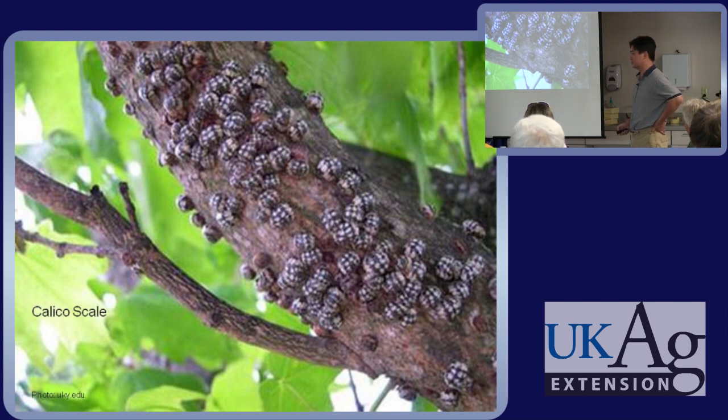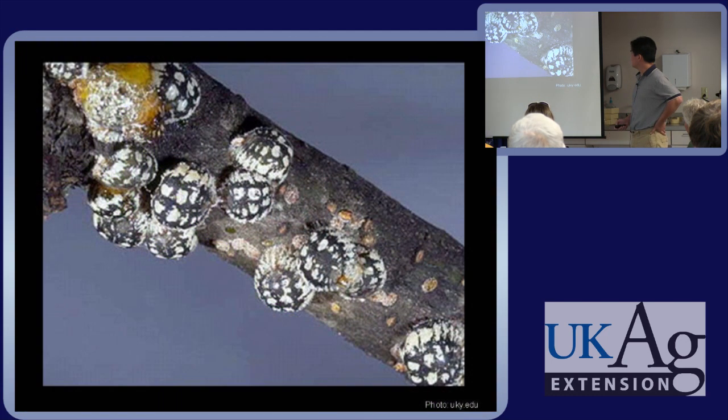All right, another soft scale, calico scale. You guys have probably seen that once in a while up here. Down in South Carolina, I don't really see it at all. This is a close-up of that.